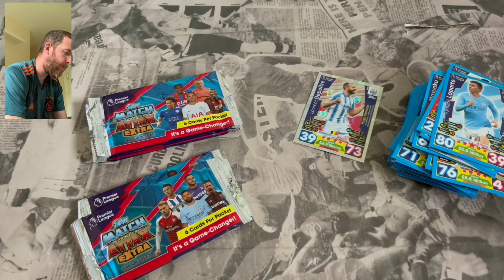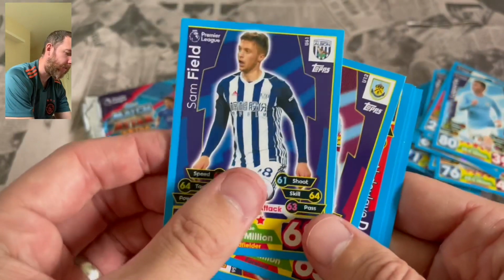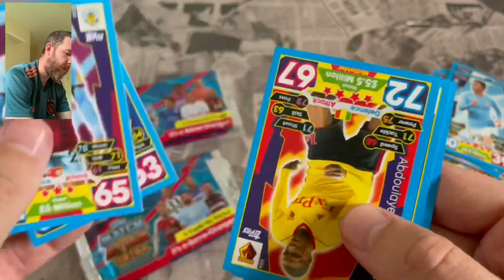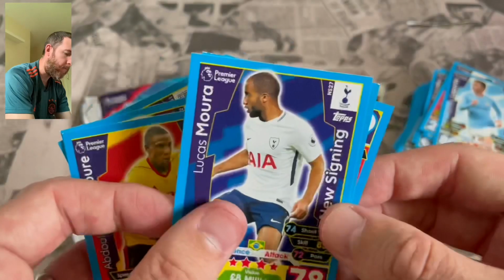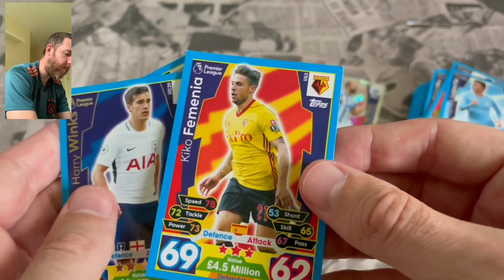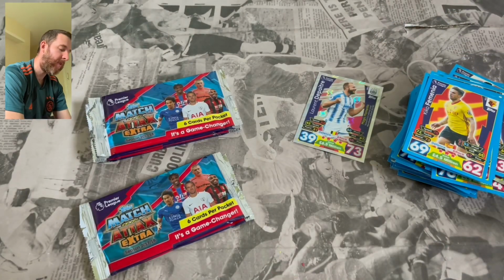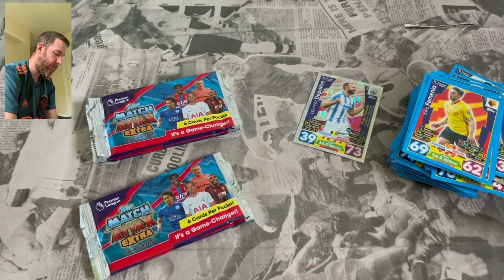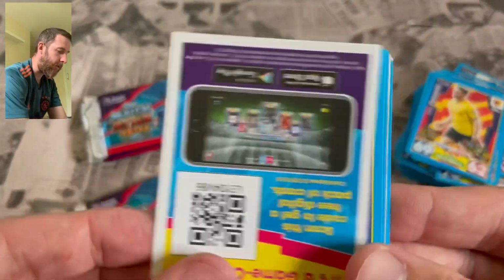Phil Foden's. I think he wasn't a new signing, but I think he was like a squad plus kind of player in this, because obviously he came through the ranks, so I'm not sure. Feed, Vels, Decore again, Lucas Moura, Harry Winks, and Kiko Femenia, never heard of him. Watford, again, back in the Premier League.